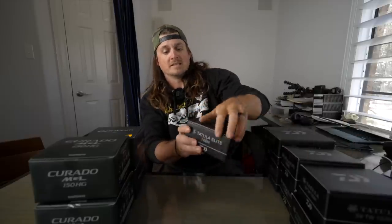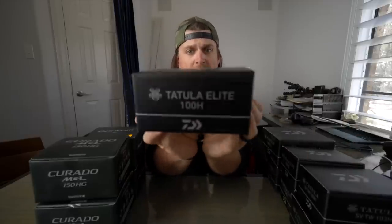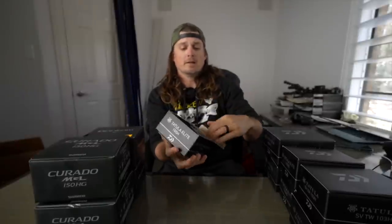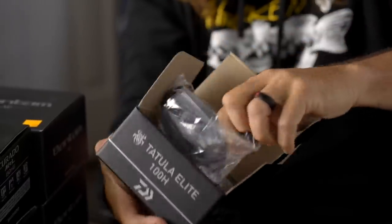To make it easy, I got 2 of each model of reel. So these two, these, and these, those are all the same reel. So we have 6 different reels, 2 of each, quite simple. Let's start over here with the Daiwa Tatula Elite 100H. So this is a 6.3:1 gear ratio reel.